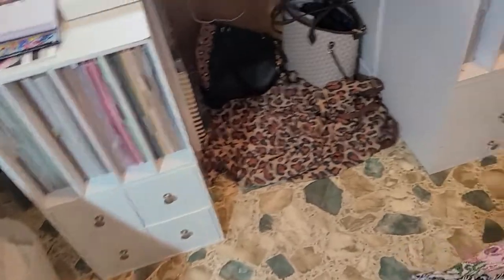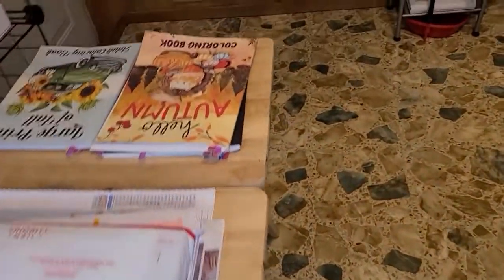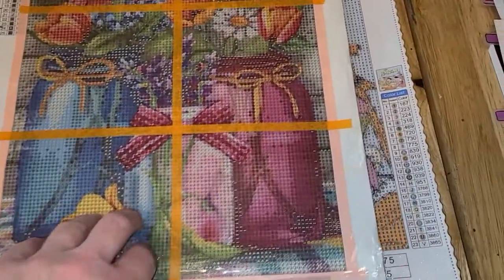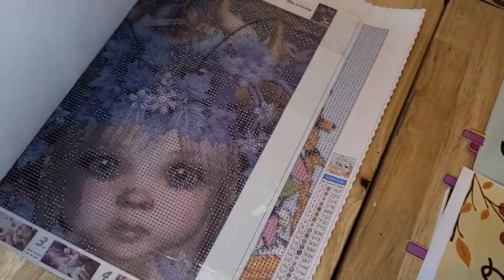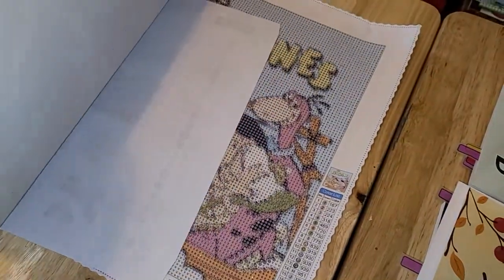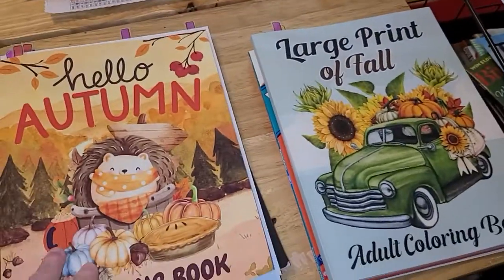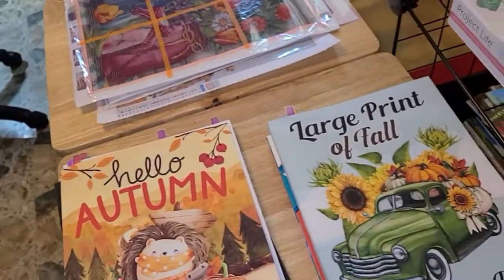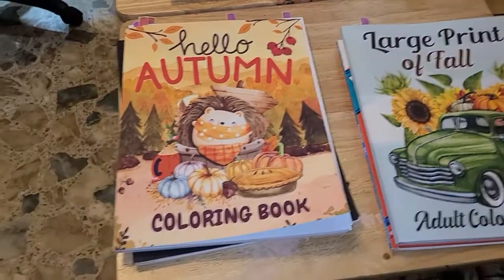Let's see. I'm trying not to get you too dizzy. Okay, this is mail that's got to go out. Here are some diamond paintings I have kitted up and sitting here ready to be worked on. And then this here is the coloring books that I am working in so far. I will pull more from over there, but so far, these are the ones I'm working in for October.